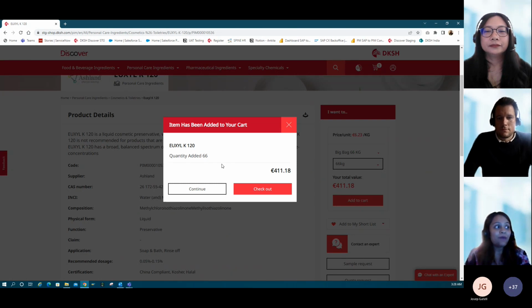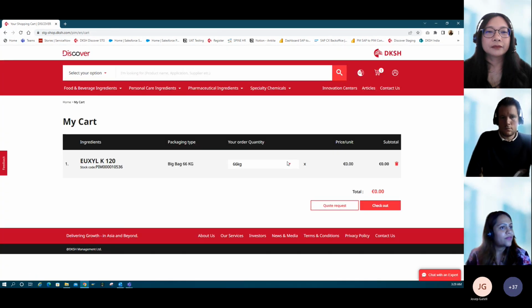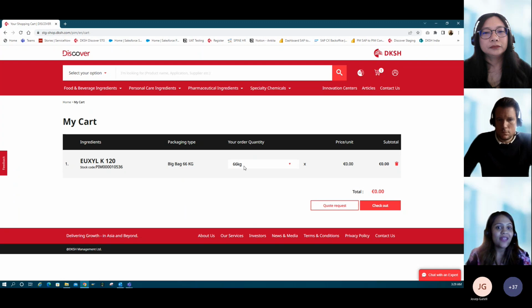So now you see a pop-up from where you can actually click on continue to further add more quantity, or we click on checkout to go to the next step. So here you can see we are on the My Cart page where you can see the ingredient, the packing type, the order quantity, and of course the price per unit and the total value, which we cannot see right now. Unfortunately, it's the demo effect.